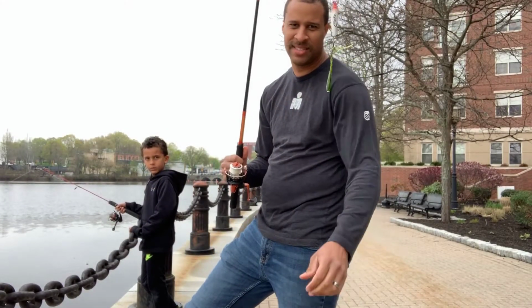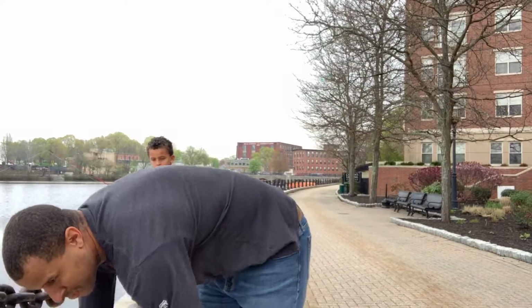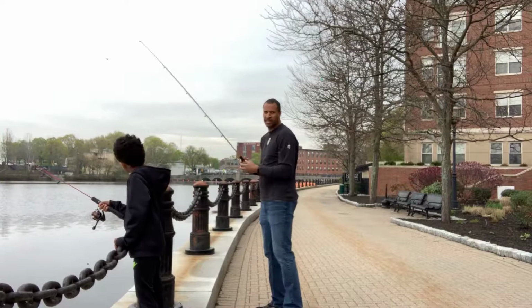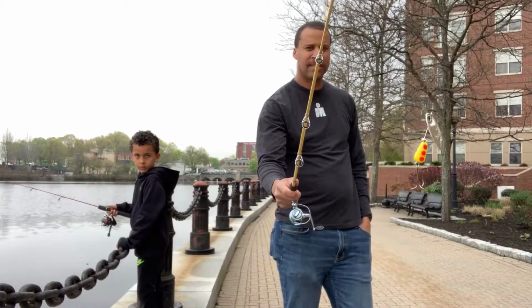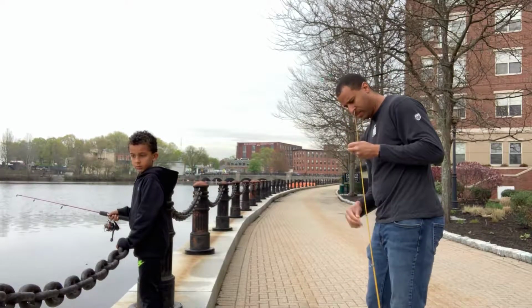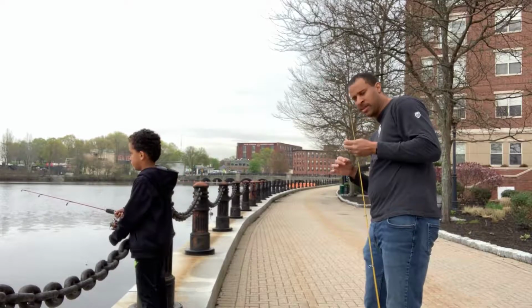Some grass. Alright, I'm gonna switch it up a little bit. I'm gonna try to spin it. Oh, I didn't show that. This is my Panther Martin bass spinner, yellow, black dots, silver spinner. I think it's not tangled up. It is tangled up right now. It's a little bothersome sometimes when your line gets tangled up in the spinner.